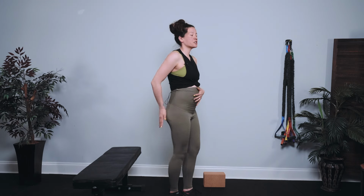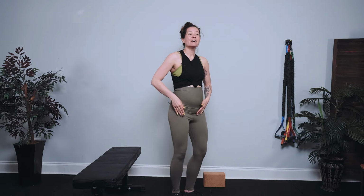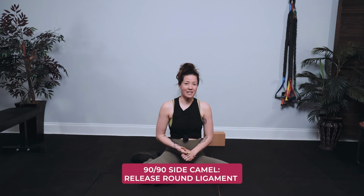In the forward-leaning inversion, you should feel a stretch happening in the sacral area or even in the low back, and potentially in the round ligaments as well. Another exercise that you can do for the round ligaments is going to be the 90-90 side camel.